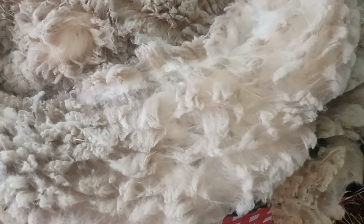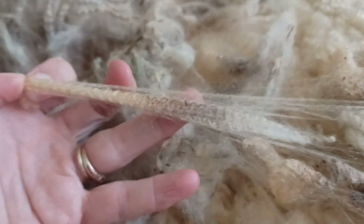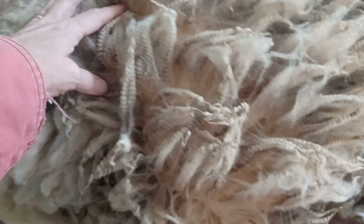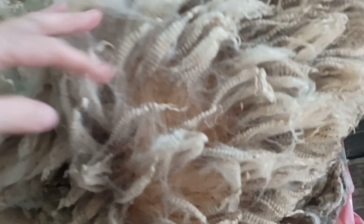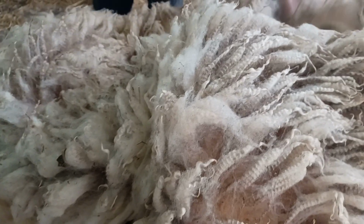Very gorgeous. Here's a darker one. Now, this is the one I did buy because I fell in love with these little curly, crinkly locks. They were just amazing and so long. They were pretty dirty on the edges, as you would expect. She has a shearer that comes in and shears her sheep. I think it looked like maybe she had fewer than 10 sheep, maybe just like 4 or 5.